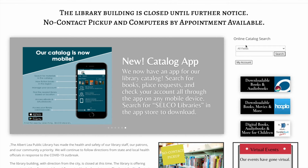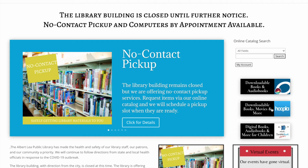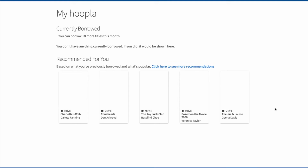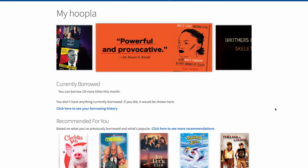The easiest way to get to Hoopla from our main page, if you just want to get there and try it out, is this big button over here. It says downloadable books, movies, and more with the Hoopla icon. So we're going to go ahead and click on that, and it is going to bring us to the Hoopla website. So I am logged in with my account, and that's why the Albert Lea Public Library comes up.